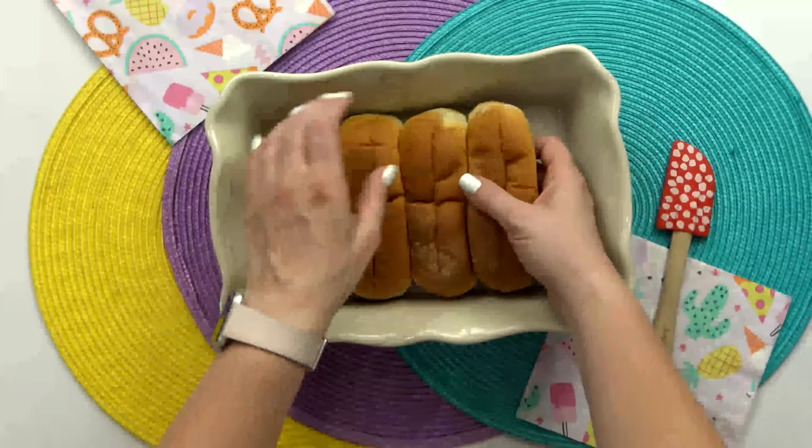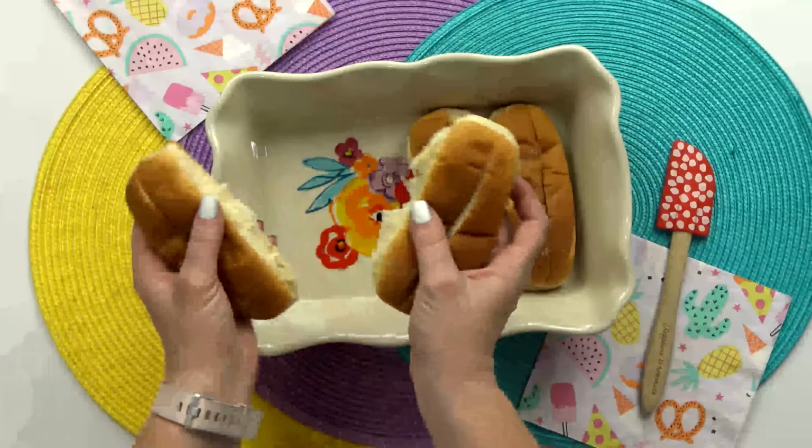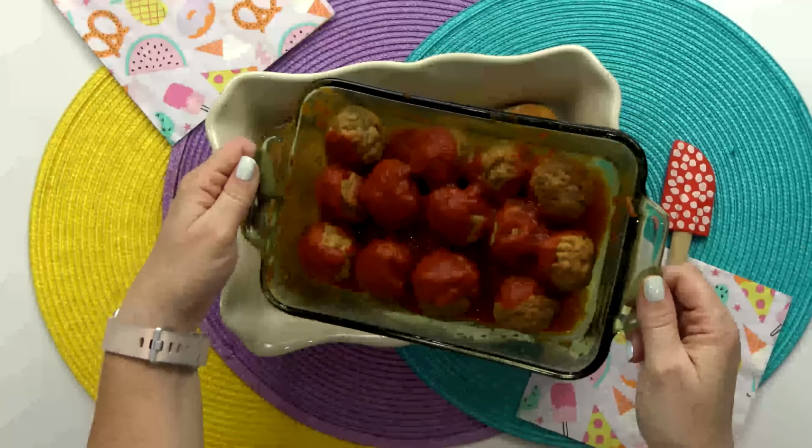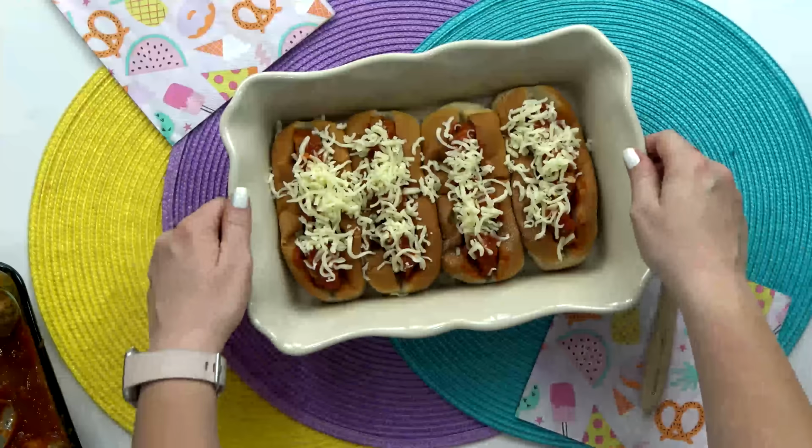Then in a separate dish, I'm gonna be adding the rolls, but technically these are hot dog buns. You could go ahead and use an Italian roll for this, but hot dog buns are what I have, so that's what I'm going to use. Well, I did go ahead and cut those meatballs in half just so they would fit inside our buns a little bit better. And now I'm gonna top each one of these little rolls with some mozzarella cheese. And I'm definitely not skimping on the cheese here.